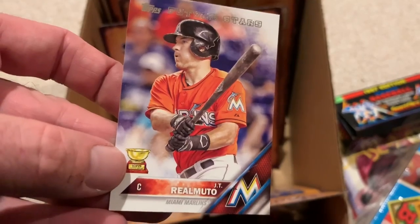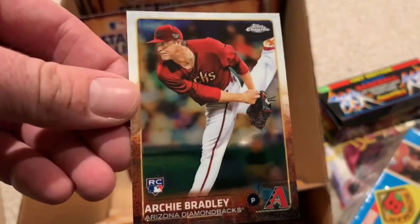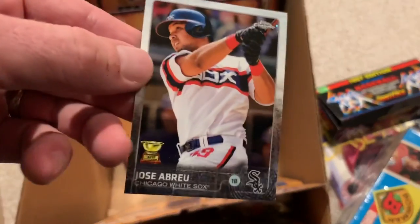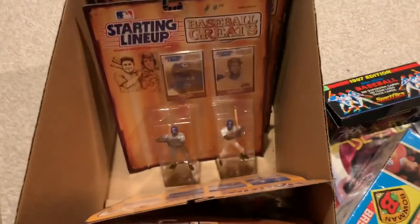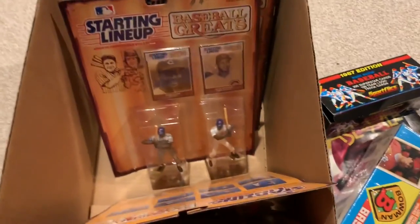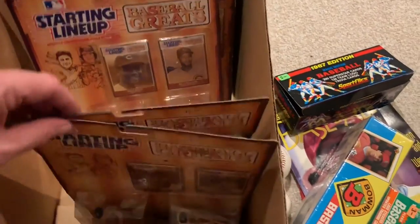A Raul Mondesi rookie card, JT Realmuto gold cup card. I mean, 5 cents a piece. Of course, I'm going to pick some of these up. Archie Bradley rookie card. And then we have a Jose Abreu 2015 cup card. And then two more. We have Lance McCullers rookie and Vince Velasquez rookie. Those were all 5 cents.